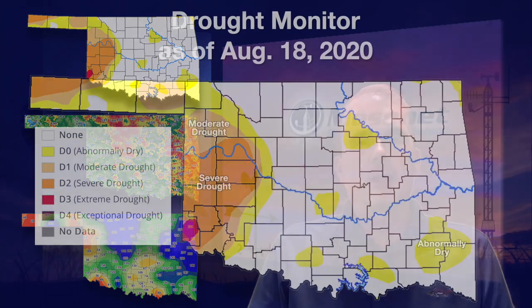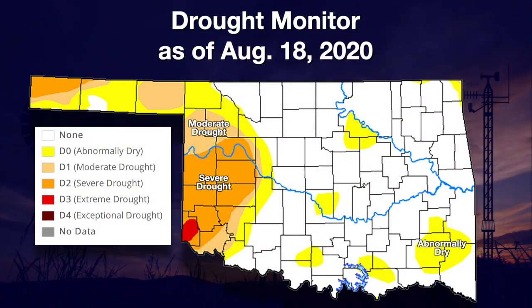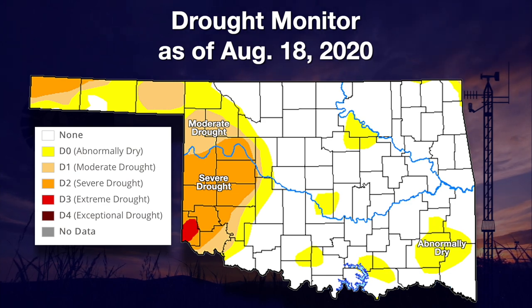But unfortunately, other areas didn't get nearly enough, and we're starting to see some worsening in those other areas. Let's take a look at the latest drought monitor map and see what we have. Well, as you can see, still the same basic picture. We did get rid of the drought up in northeast Oklahoma, a little bit of the drought up in far northwest Oklahoma, basically parts of Harper and Woodward counties. We still have the moderate to severe drought scattered about the panhandle.